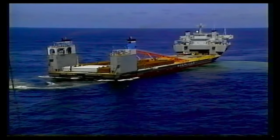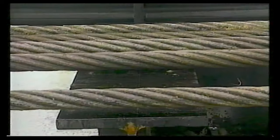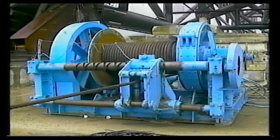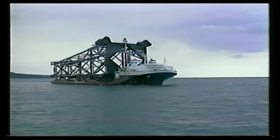Jackets can be loaded by various already successfully applied methods: lift on, roll on, and skid on. The latter is used to load a 7,300-ton riser jacket in Korea for BP. The specially designed skid beams, owned and supplied by Wijsmuller Transport, ensure an efficient loadout operation.